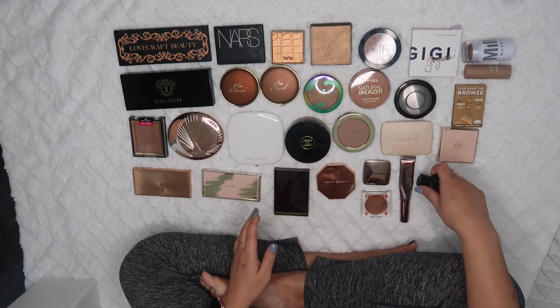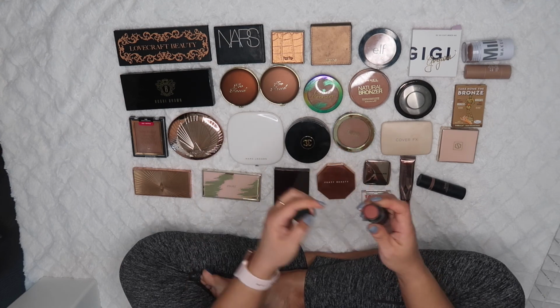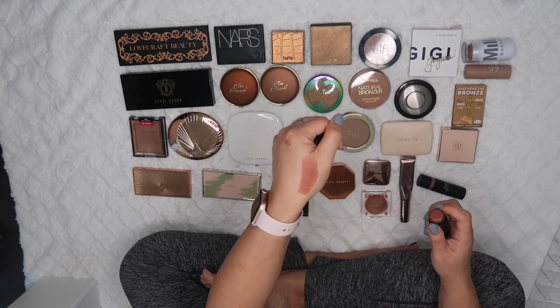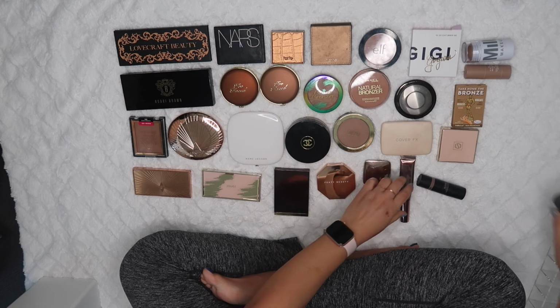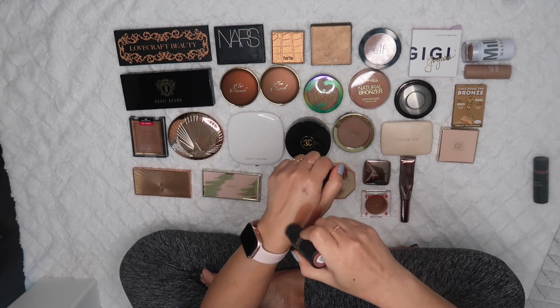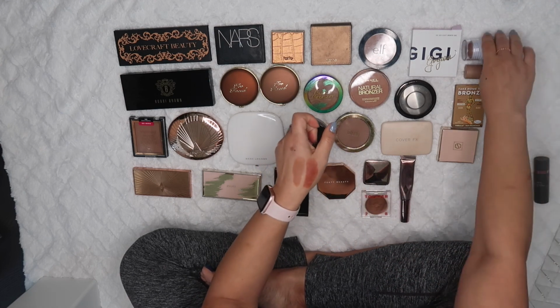I'm gonna start with these nude sticks. This one is in Sun Kissed. I can sometimes wear this as a bronzer, a blush too. See that? And I love these nude sticks ones, so I'm keeping these. And then this one is Bondi Bay. I really like that one. It reminds me of the Milk makeup, which is this one in Baked.